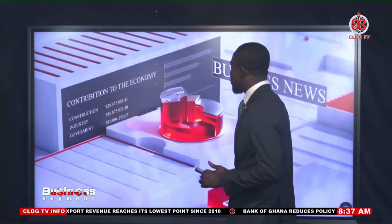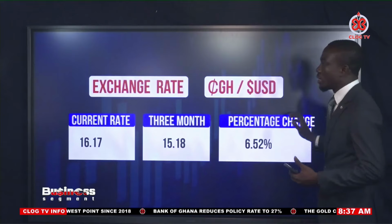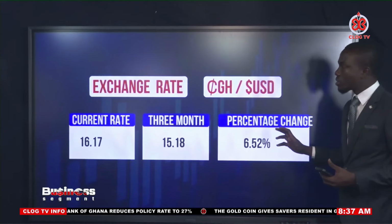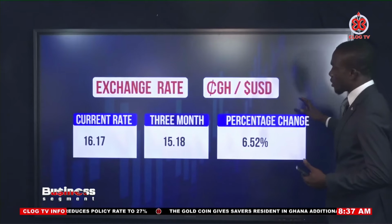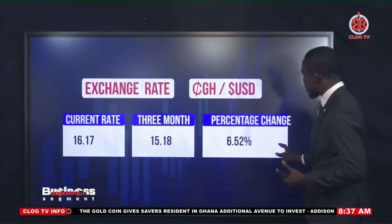We are going to look at how the Ghana cedis is performing against the three major international currencies that we have: the United States dollar, the pound sterling, and the euro. Here we have the United States dollar, and we are looking at 3 months ago and as at today.